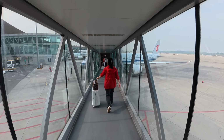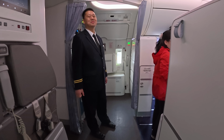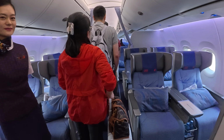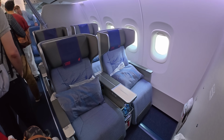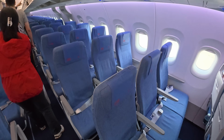So let's go. Let's board this beautiful plane right there. The C919 was introduced to commercial service in 2023 with China Eastern Airlines, later with China Southern, and now finally with Air China. This plane features 8 seats in business class and 150 in economy.